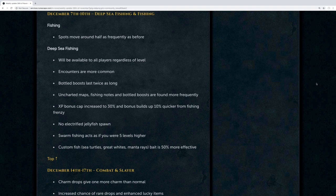And with this, fishing spots will move around 50% less frequently. And all in all, deep sea fishing will be available to all players, regardless of your fishing level. And inside deep sea fishing, encounters are going to be more common. Bottled boosts will last for twice as long. Uncharted maps, fishing notes, and bottled boosts are going to be found more frequently. The XP bonus cap is increased to 30%, and the bonus will build up 10% quicker from Fishing Frenzy. There will be no electrified jellyfish spawn, and swarm fishing will act as if you were 5 levels higher than you actually are, and custom fish bait is 50% more effective.